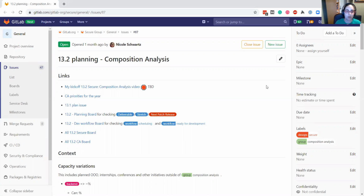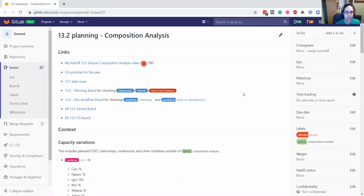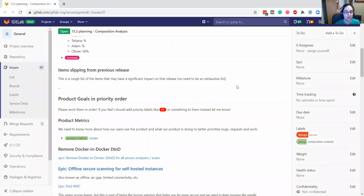So I just wanted to go over what we're planning for 13.2. It's very similar to the work that we were doing in 13.1. We have one very large objective for the year, and that's AST leadership. So a lot of our work is leading up to that.